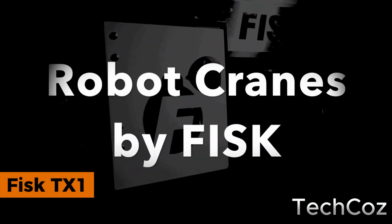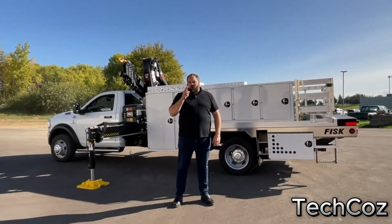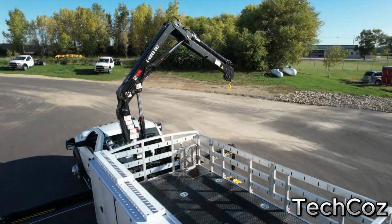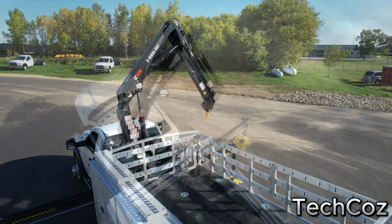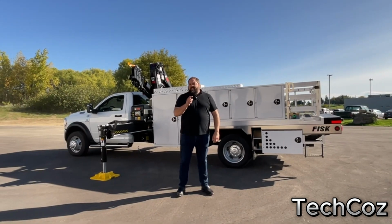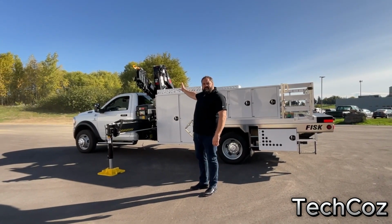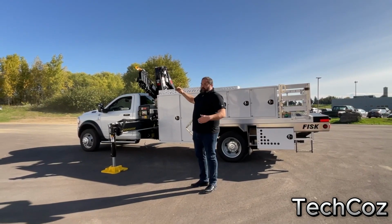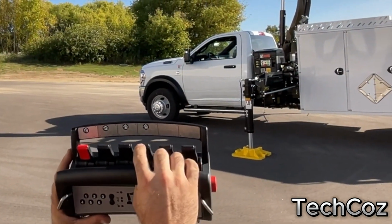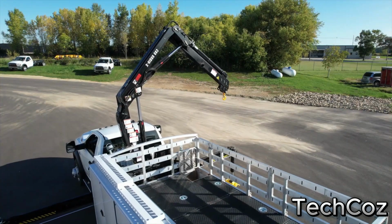When it comes to heavy-duty jobs, the Fisk TX1 is in a league of its own. Fisk Tank Carrier specializes in installing and maintaining propane tanks, and they take it a step further by customizing vehicles to meet the demanding needs of the industry. For instance, Fisk can install a platform capable of holding two massive 3,785-liter propane tanks, making it perfect for those who need to transport large quantities safely and efficiently.